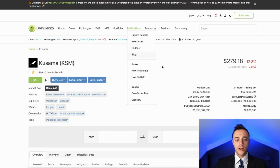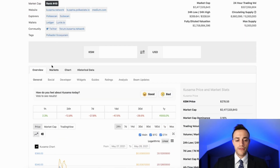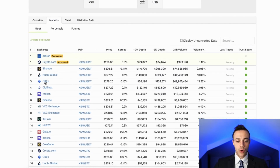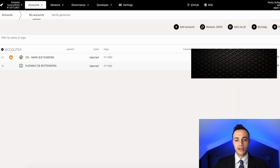Now, if you're wondering where to get Kusama tokens, by the way, it's trading for $279 right now. That's pretty low. If we go lower, it's just an even better opportunity, not financial advice. But if you do want to find out where to get Kusama tokens, you can use main exchanges such as Binance, Huobi, OKX. You can use Kraken if you're in the US. You can use Qcoin as well. So there are a bunch of options. So I definitely recommend to get your Kusama and send it from the exchange to your Polkadot.js wallet.